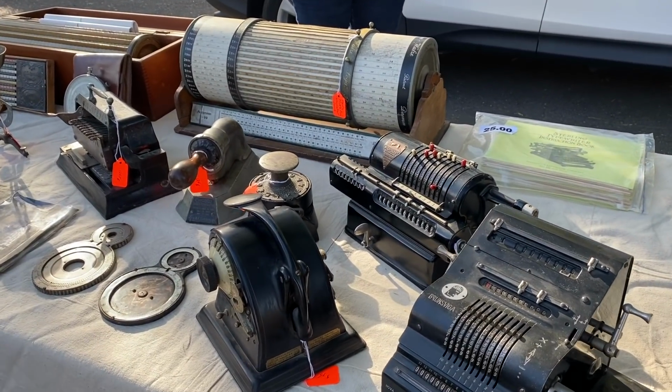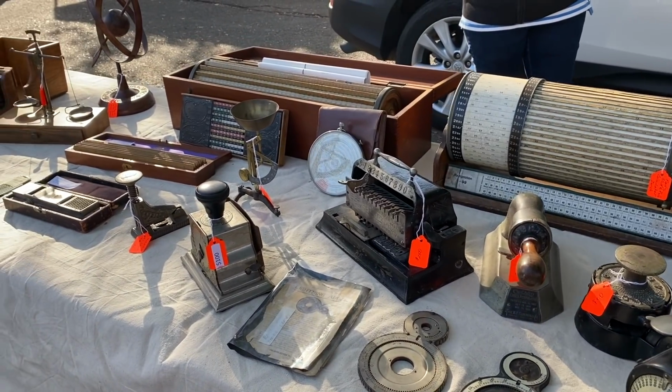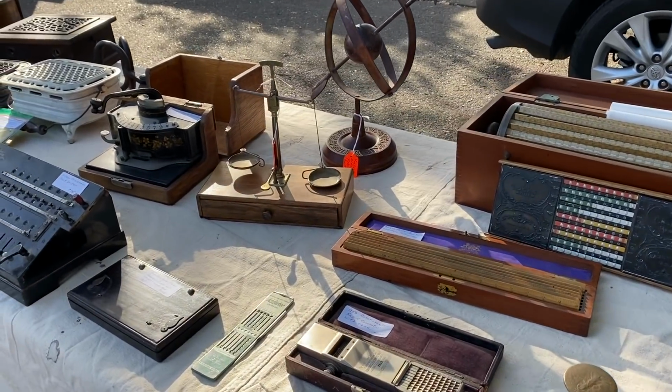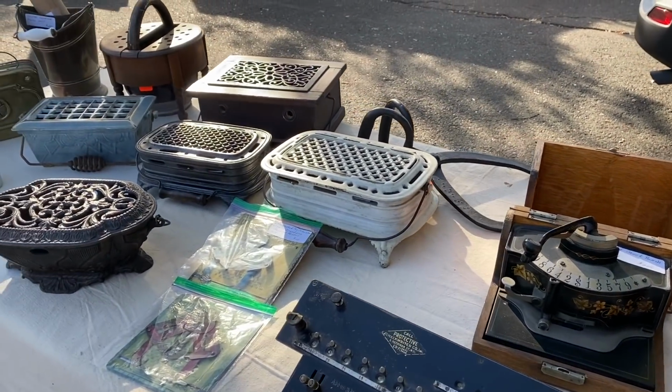This vendor hand-selected and cared for all of their items, and it shows. You rarely find the best deals at the most curated booths. However, odds are you're going to get glossy-eyed when you walk into one.